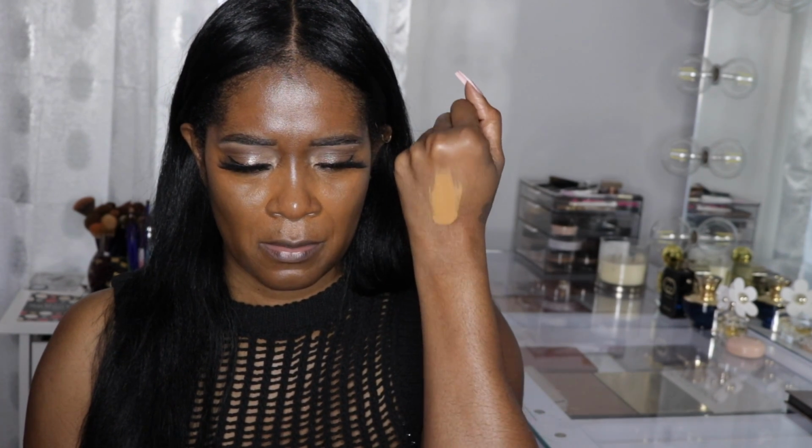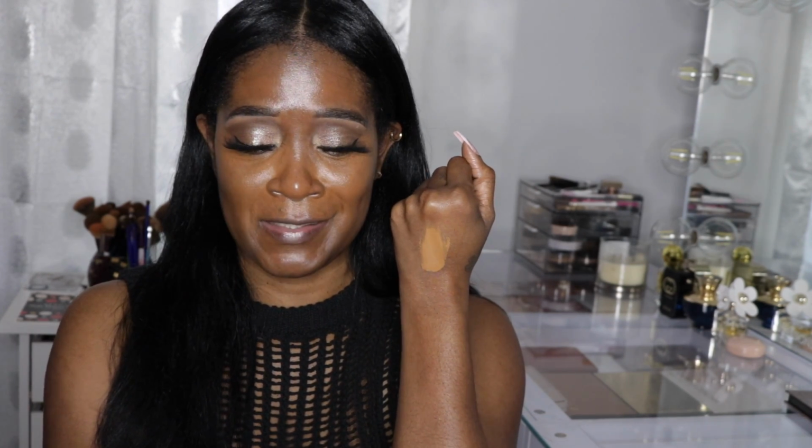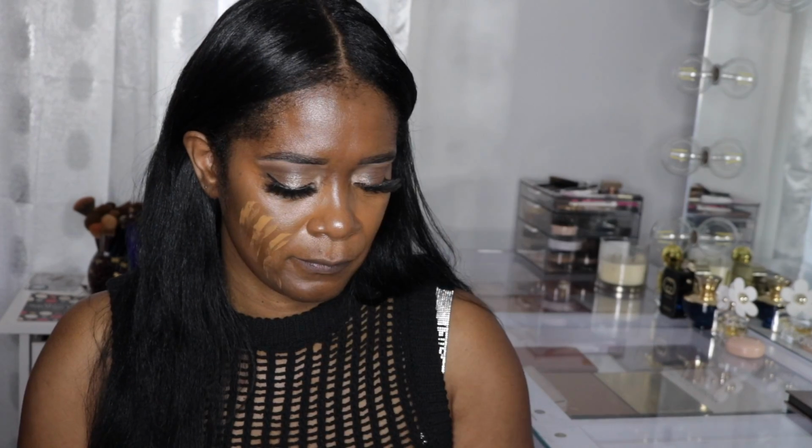Okay, it's not bad. It is a little light, I would say, but my neck is a lot lighter than my face, so maybe I can pull it off, and I have to wear, of course, the right concealer, but it has a nice golden undertone. So that makes me very happy that it has this golden undertone.